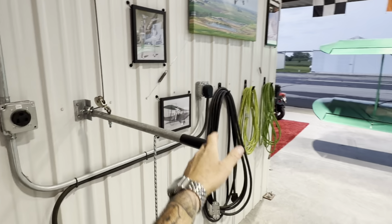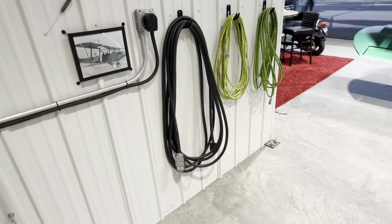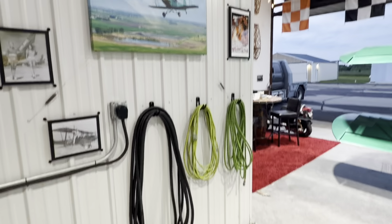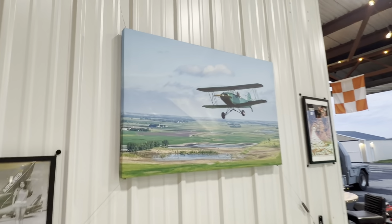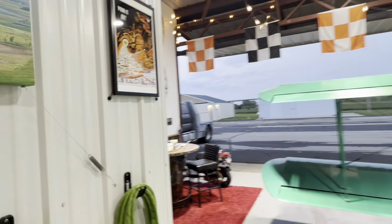This is for the roof vent. Just leave it open in the summer, let some of this hot air escape. Cords and hoses, another picture on canvas from Amazon. Some glamour shots, whatever. You gotta have junk hanging up.